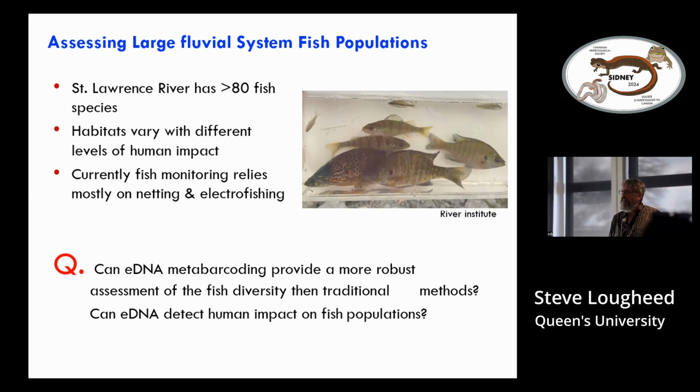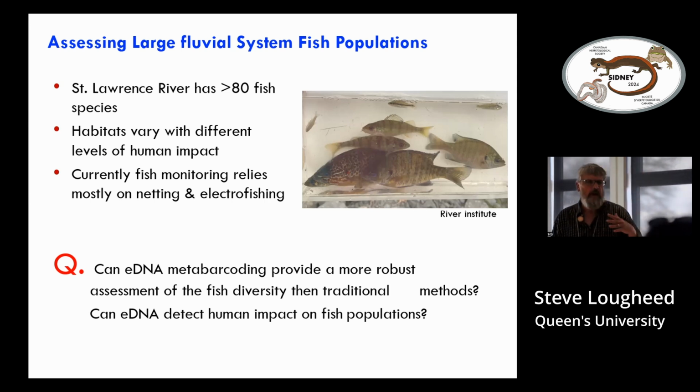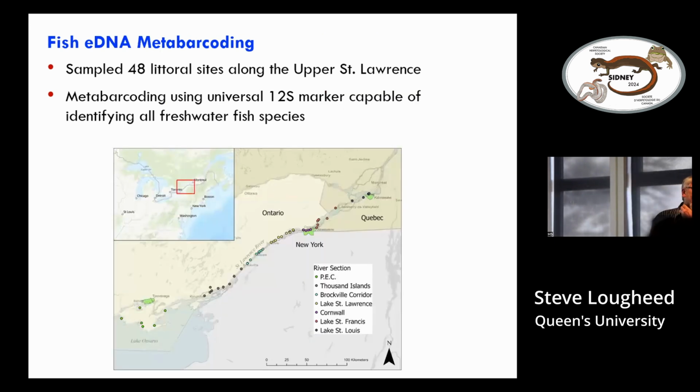And ultimately, can we detect using environmental DNA these human impacts, at least in the riparian human impact? We're not talking about underwater or anything like that. And so this is really the heart of one of the data chapters for Stafford, and it is published in the Journal of Great Lakes Research. This is a partnership, I should say, with Akwesasne, which is a Mohawk First Nation very near Cornwall.